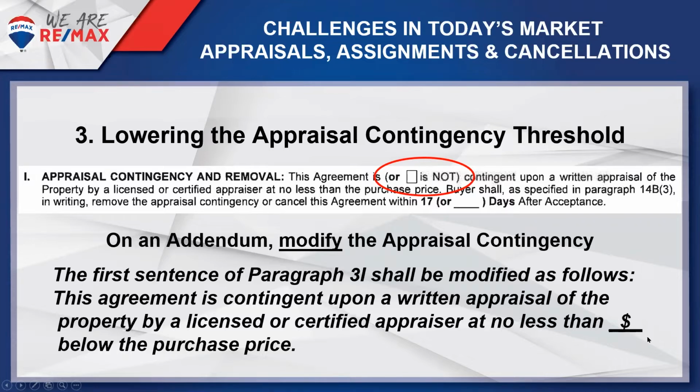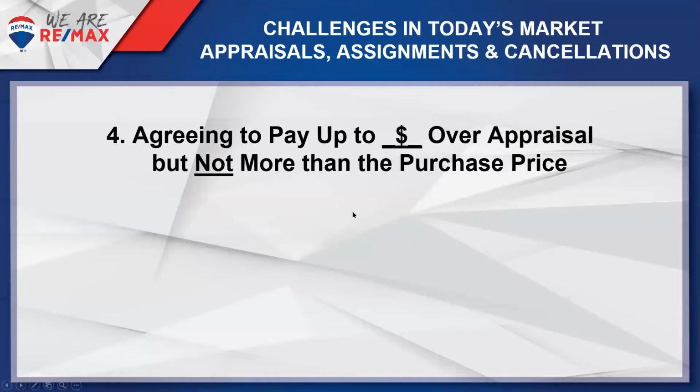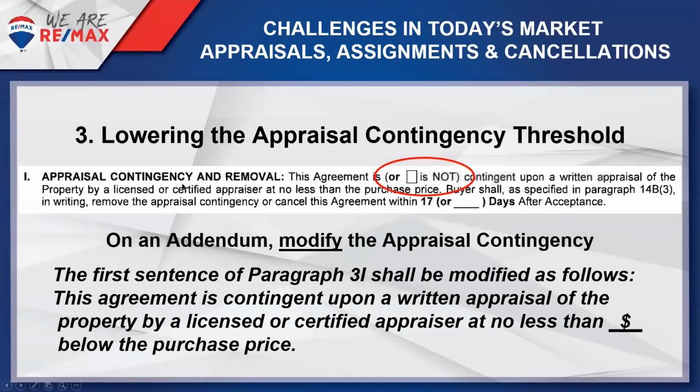That is the amount of money the buyer is willing to pay over appraisal. So if the buyer was willing to pay 15,000 over appraisal, then 15,000 would go in that blank. If he's willing to pay 10,000 over appraisal, he would put 10,000 in that blank. The easiest and simplest way to deal with it is to modify the appraisal contingency, and then the buyer can elect to pay even more if he chooses, but he's not obligated to pay more and won't lose his deposit if he needed to pay more. So if it appraised 20,000 less and he was willing to go up 15,000, he could cancel because he doesn't want to come up with that extra 5.